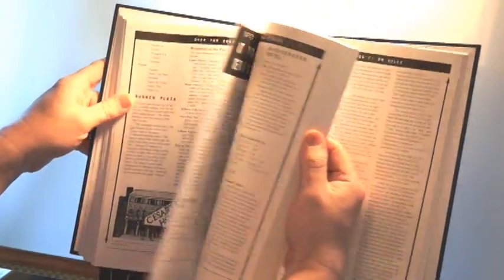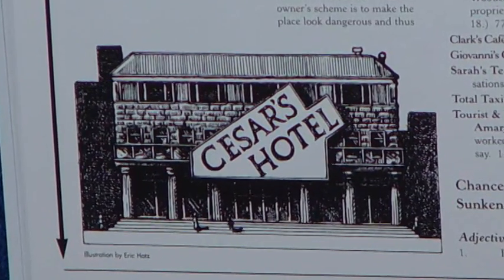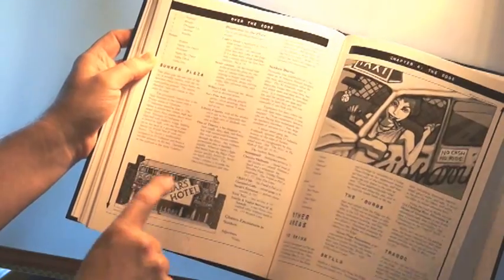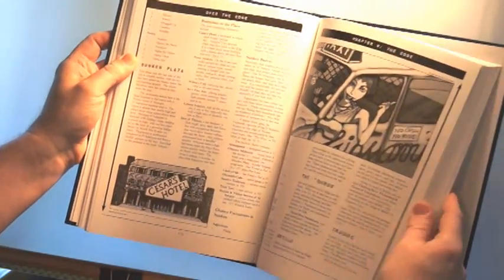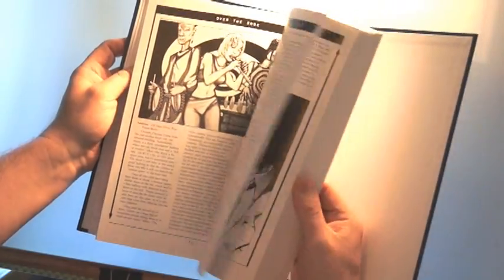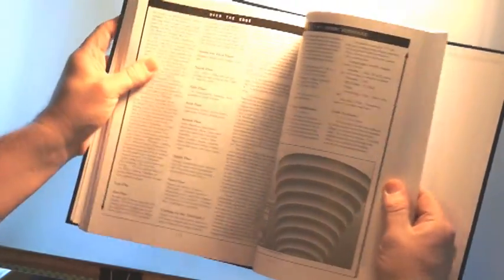Reptilian. Okay, now we see Caesar's Hotel. This is John Holmes' motel where he was staying, where they made the big to-do about his motel room. Now, why Caesar's Hotel? We're going to find out. You're going to see how everything relates to Batman and the Joker.